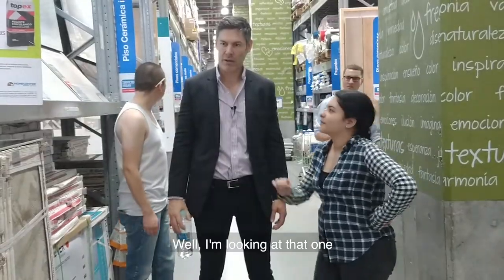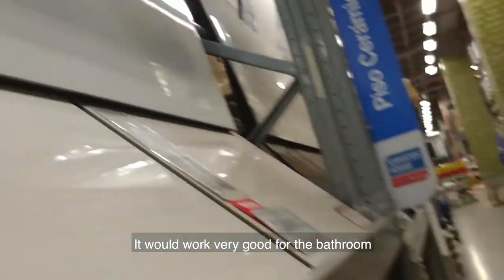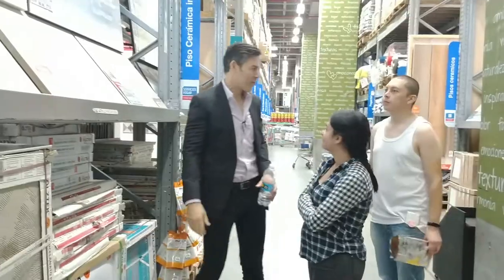Newbie, what do you like? Well, I'm looking at that one. It would work very well for the bathroom to give more light. It would make it look very pretty. Slumlord, what would you buy?